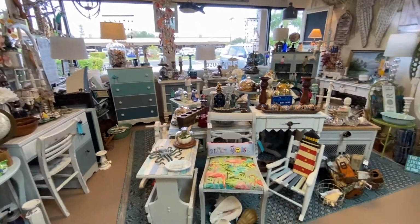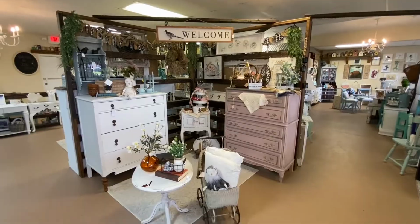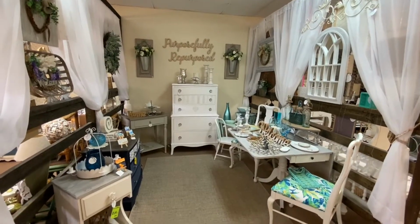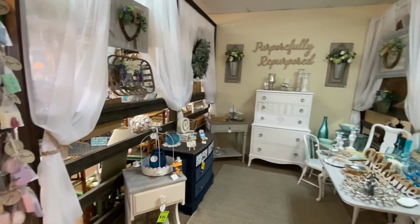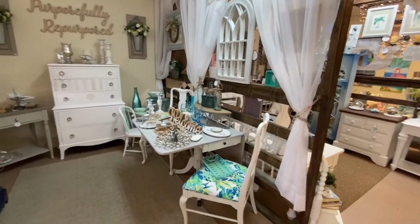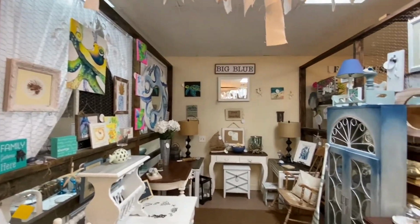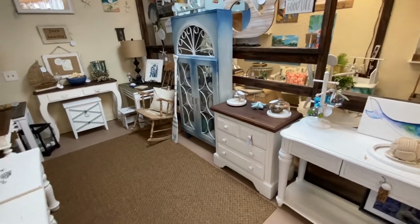Okay, and this one has lots of little treasures to find in there. And I love that little vignette with the bureaus. And this is Purposefully Repurposed. And again, you know, the basic theme of the store is Do Over Decor, and everybody has their own little spin on it. So there's some really great things to find here.